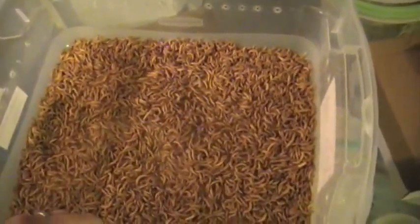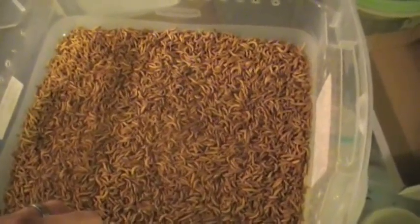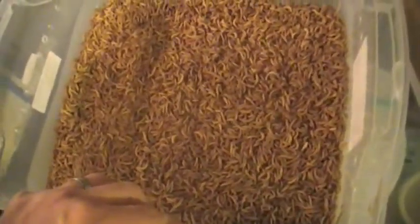Thought I'd show you guys mealworms. I'm actually thinking about going just to mealworms. Don't mind the mess, I am trying to move. But this is where I would keep the superworms. And I'm not liking keeping superworms. I'm thinking about just starting to order this, see how long this can last me. This is about 5,000, maybe a little bit more. But we'll see.